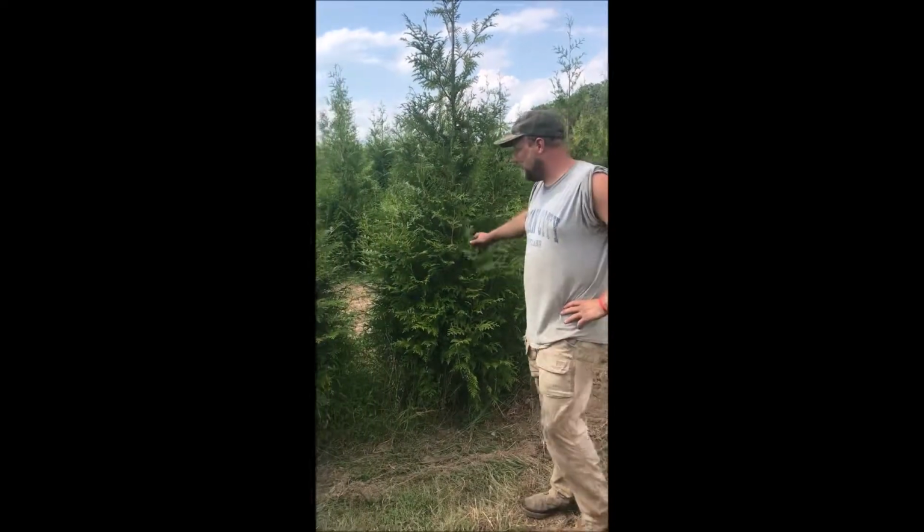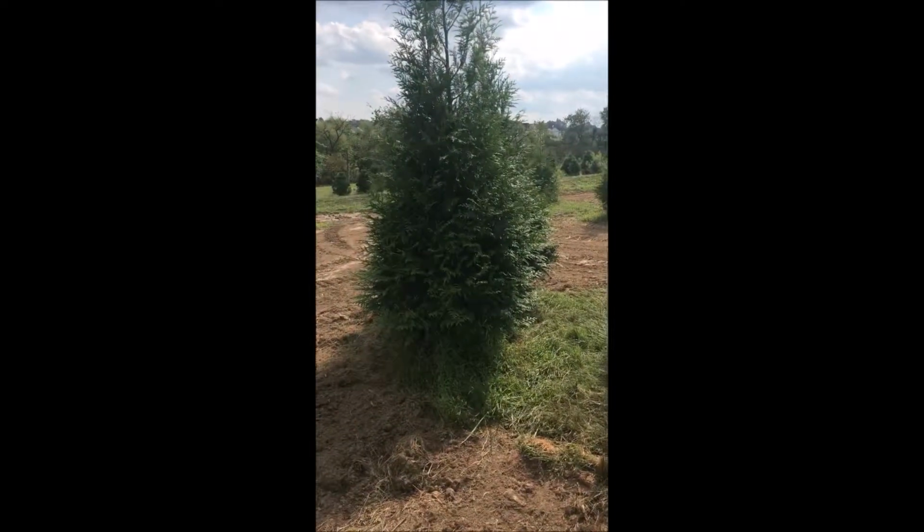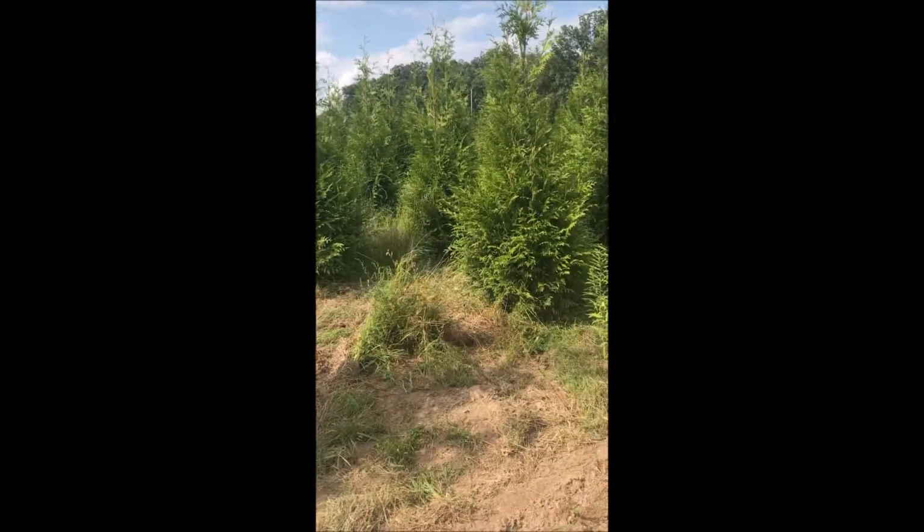Typically, something like this would be one, that would be one, that would be one, that would be one. That one over there probably won't be because there's a hornet's nest in it, but the one on the other side of it would be fine. So you go through here, that's usually what we try to shoot for.